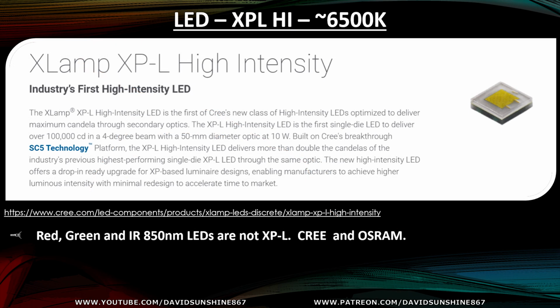The LED they use for white is the XP-G HI, and that's a nice high intensity LED. They actually advertise it as one of the most powerful LEDs if they focus it down to a 4-degree beam. They're saying 100,000 candela, and we are pushing almost 200,000 out of this 2-degree beam, which makes sense because you're cutting the beam down into a more focused beam. So they've definitely used the right LED for the purpose of throwing in intensity.